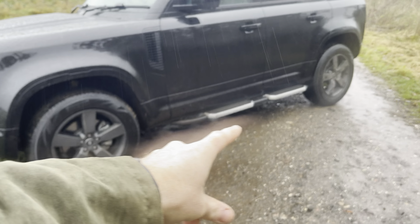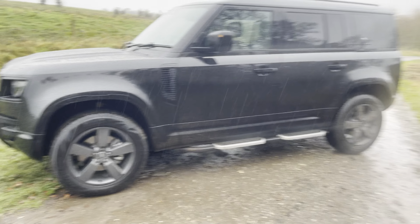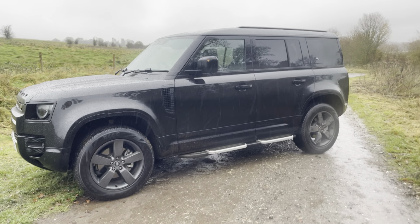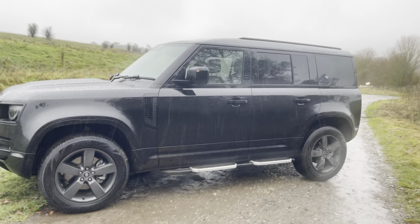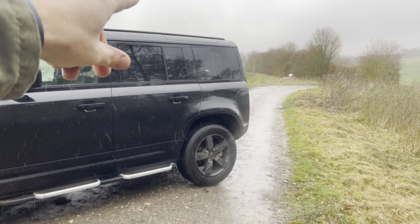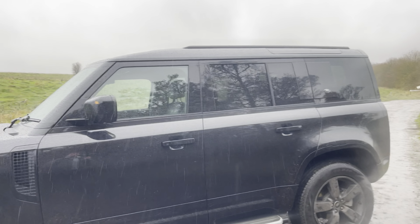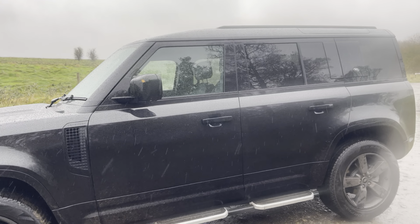And the side steps are pretty cool. They're actually really handy to get in and out. As soon as I jumped in it this morning, I was straight onto them and into the car. So yeah, moving around. One thing it doesn't have, which I'd probably add if it was my personal car, is the kind of storage boxes on the side. I think they're pretty cool. Not that keen on roof racks, but yeah.